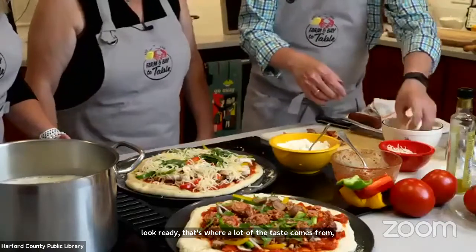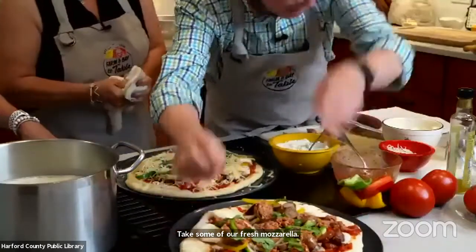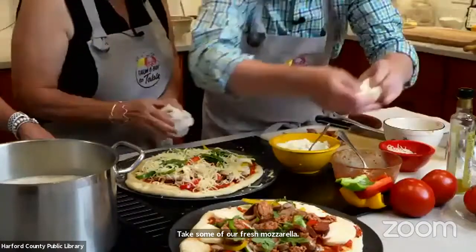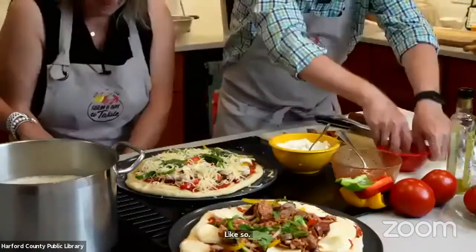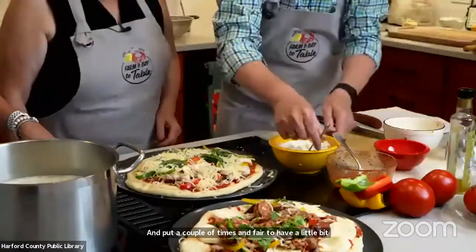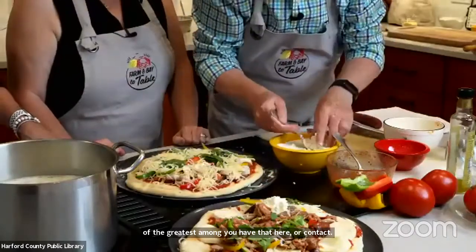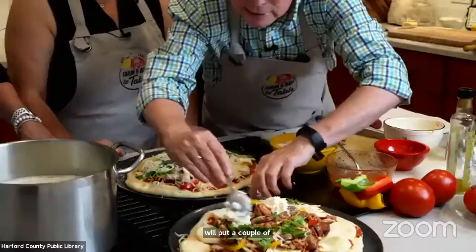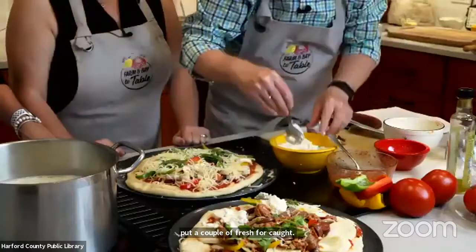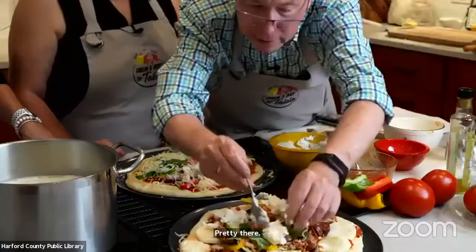All right. We can take some of our fresh mozzarella, put a little bit of that under here, like so. And put a couple under there. We have a little bit of the grated mozzarella. We have that here. Ricotta. We'll put a couple little balls of fresh ricotta right there. Oops, we lost that one. Let me get there. There we go. That's pretty. And then do one more over here. There we go.